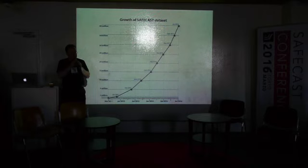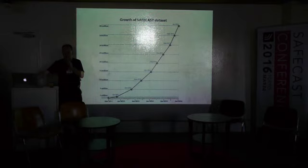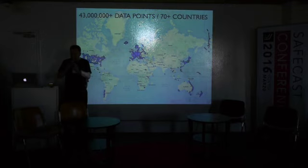We're doing more than a million data points a month right now. And actually last week was a very special week. We did about a million in less than a week's time due to some extremely active volunteers in some parts of our planet. So here you can get an idea of where we are in terms of measuring the planet.